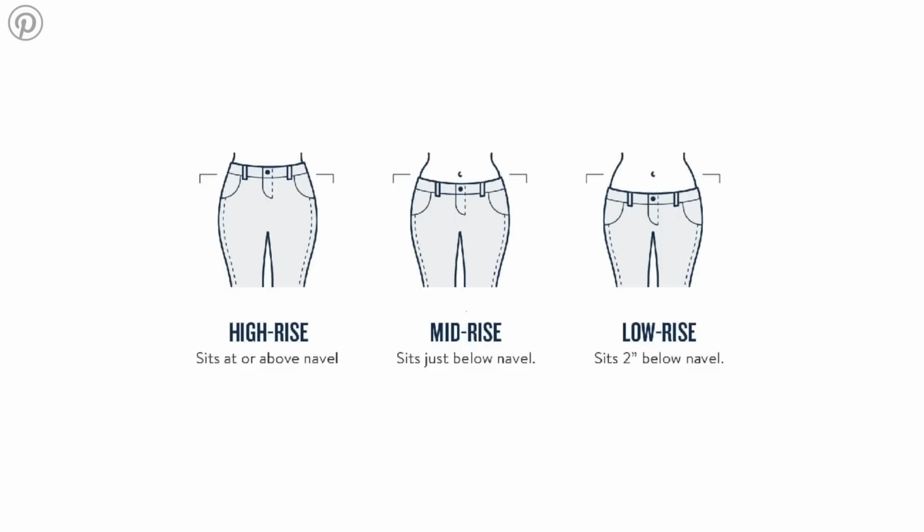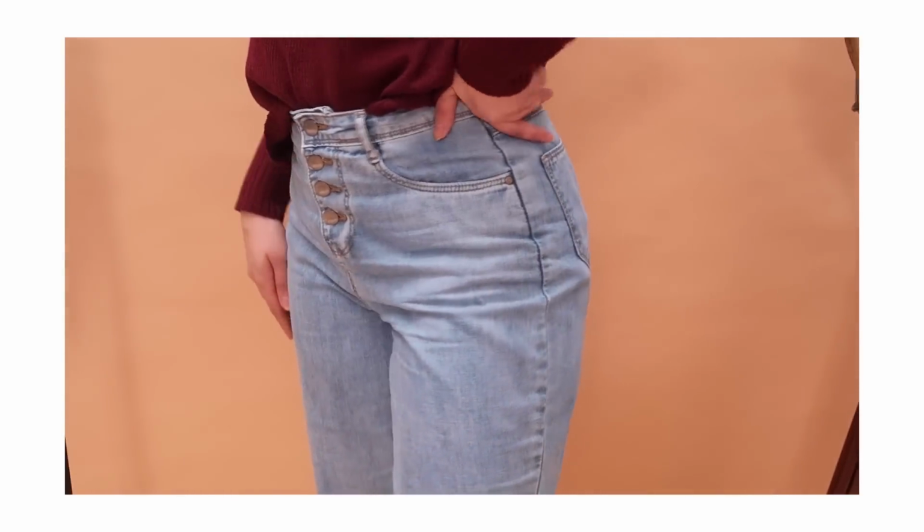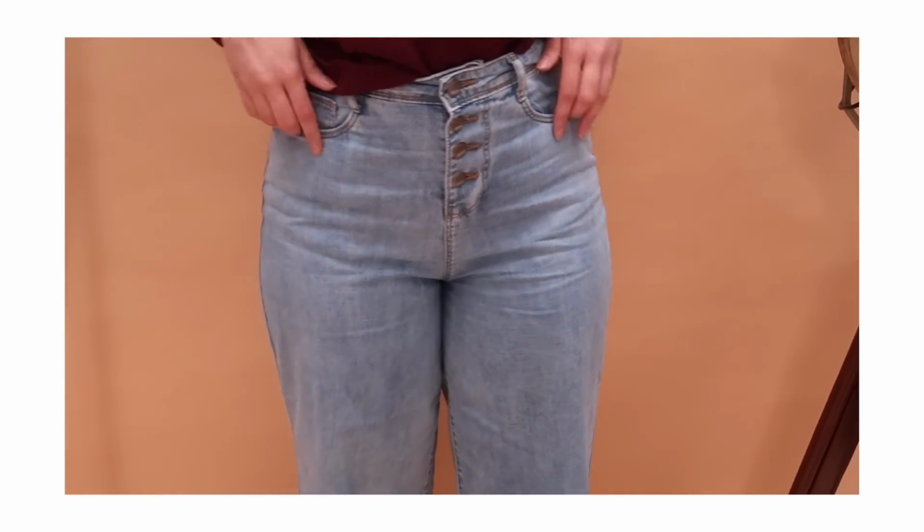So let's start with rise. Three very common styles are high rise, mid rise and low rise. This is kind of self-explanatory because high-rise jeans are those which fit above or on your belly button. Mid-rise jeans are those which fall between your belly button and your hip line, and low-rise jeans are those that fall on or below your hip line. So this is how you can remember whenever you go out to buy jeans. Just remember, if somebody says it's a high-rise jeans, it falls on or above your belly button.